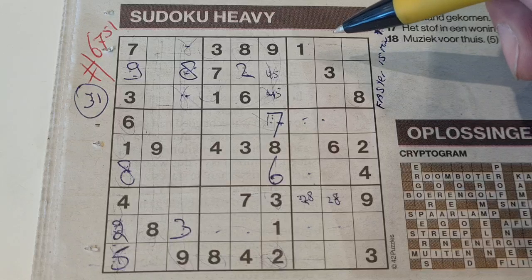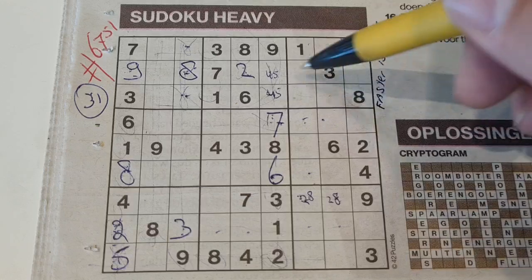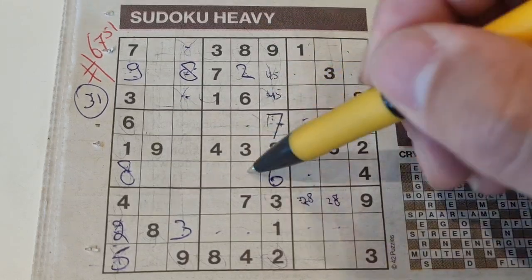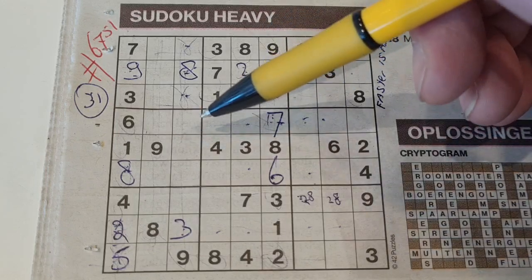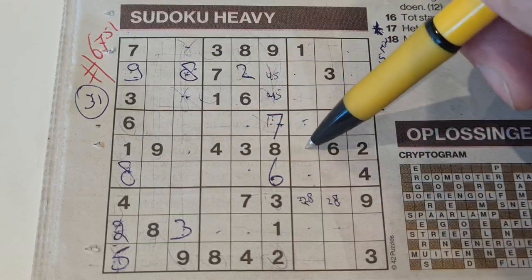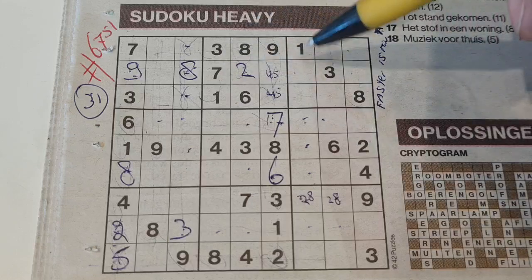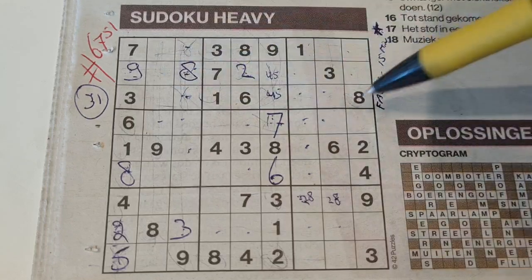Now I cannot continue with 8. How about the number? Come on. One. Five and yeah. 7. Come on. 4. 3. We have 8. We have a 9 here. 6. 6 there.